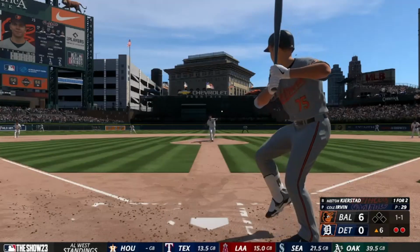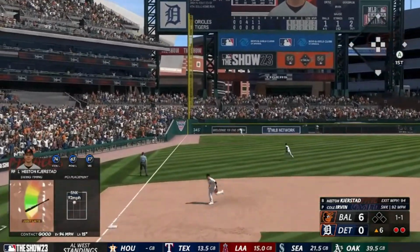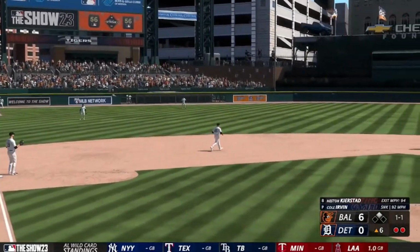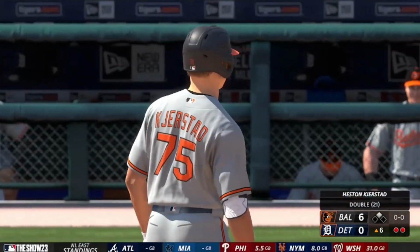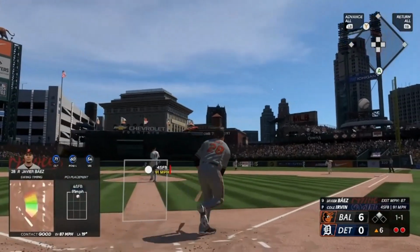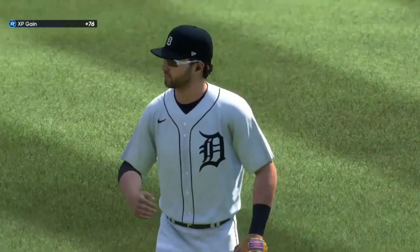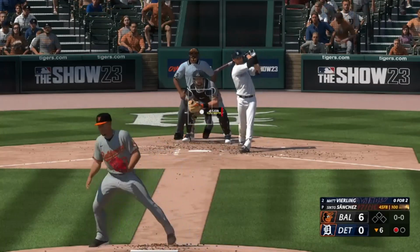Heston Kjerstad up now, who's homered once this game. Sends that one to left field. That one's going to get down as it rolls all the way to the wall. Tommy Cullen gets it. And that's going to be a very bad throw. That's not Tommy Cullen. That's going to be Nico. Nico's in left field. Tommy Cullen's the DH. Now comes Javi Baez. Baez sends that one to right, but right at Matt Vierling, who makes the catch to end the 6th inning.